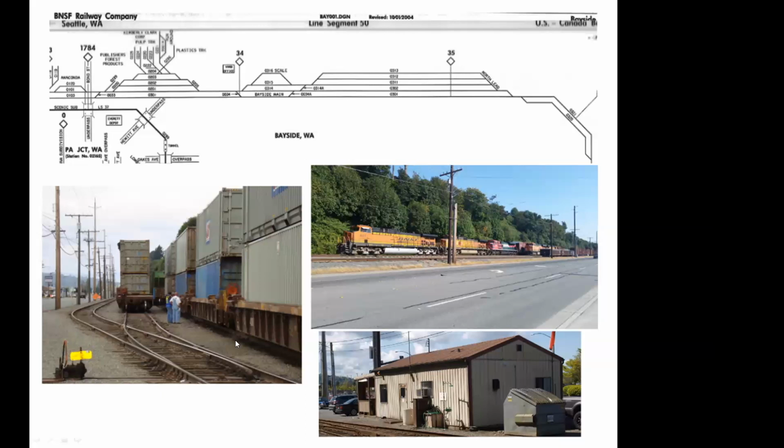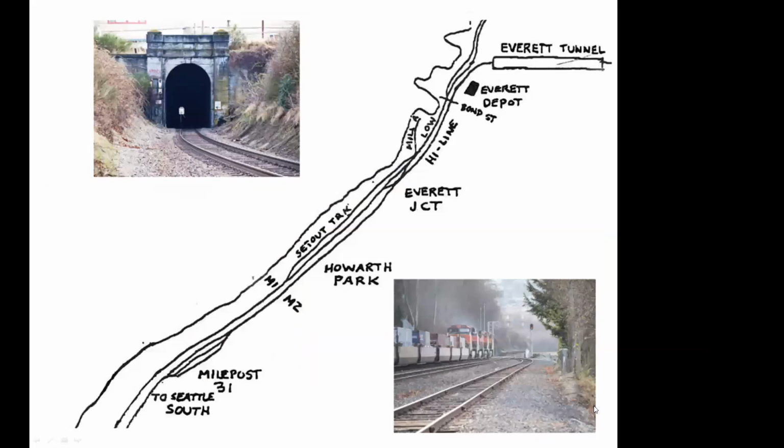This is a picture taken of the south end of Bayside Yard. This would be track number 4, track 3, track 2. And here's sorting out garbage cars. This was the yard office over at Bayside Yard. And then the tunnel.